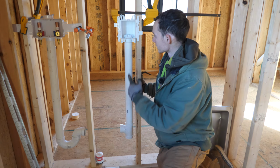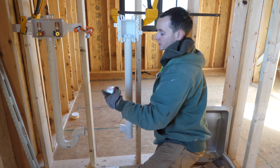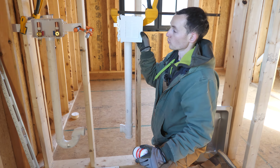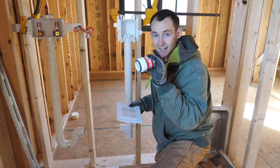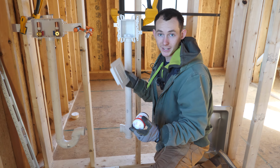You'll also notice this second box here, which is not another drain. It's where my vent goes in. This air admittance valve will screw into this. And Odie has this nice finished wall plate that'll go over this. You have to have access to this. That's one of the code requirements. So if you're gonna use it, you gotta have a wall plate or an access door of some sort.